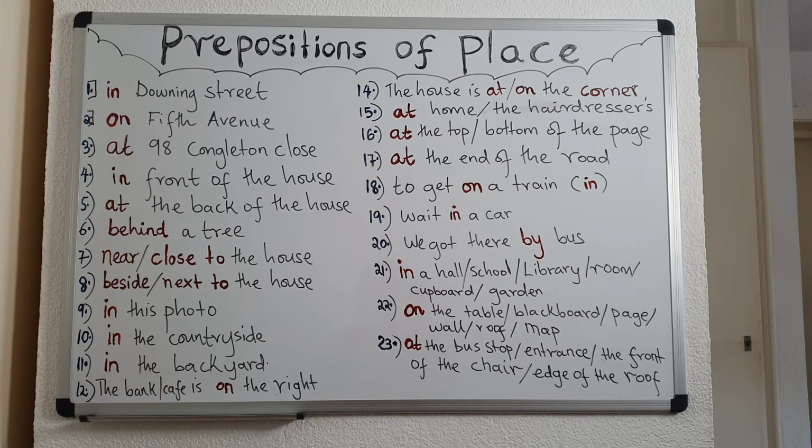Number fifteen. At home. I am at home. If someone calls you and asks, where are you right now? You could say, I am at home. Or you could say, I am at the hairdresser's. I'm getting my hair done.